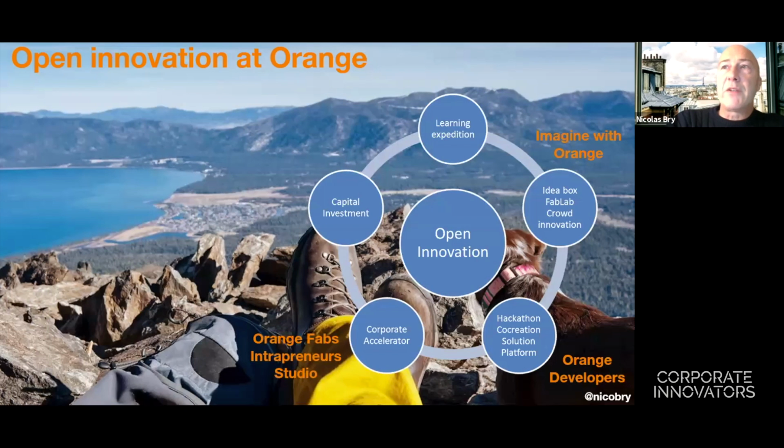We have 2 kinds of incubators. The Orange Fab Network is dedicated to startups. There are 15 of them, mainly in Europe, in Africa, but also in San Francisco and in Asia. And it's a 3-month incubation program where we try to connect startups which already have a product and customers with the relevant Orange business unit so they can go to the market together. And the other kind of incubator is the Entrepreneur Studio. I will come back to this because it's the incubation of employees building internal startups at Orange.